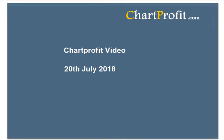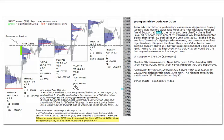Approaching 2.5 hours into the trading day on the 20th of July. This from the pre-open today. This is the E-mini S&P. Two reference levels we've been watching over the last couple of weeks. One, 27.72, which is the minor controlling price.